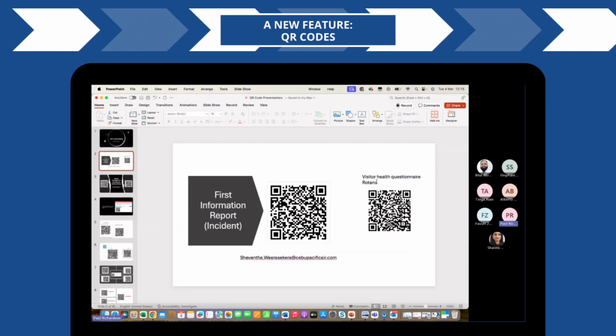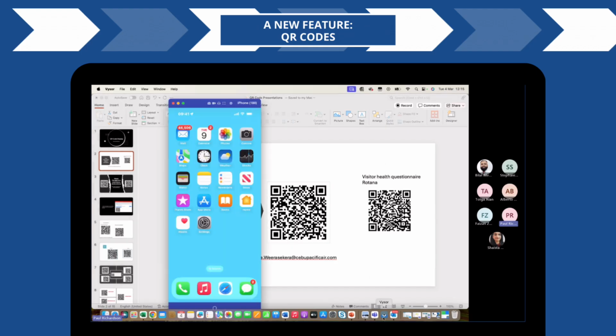So here, for example, there's a visitor health questionnaire. So if there's anything that you want to use for, effectively your customers or surveys or anything like that, you just let us know what you would like on the form and we will complete that for you. So if I now share my mobile, I'll give you a demonstration of how that works. So just sharing my mobile.